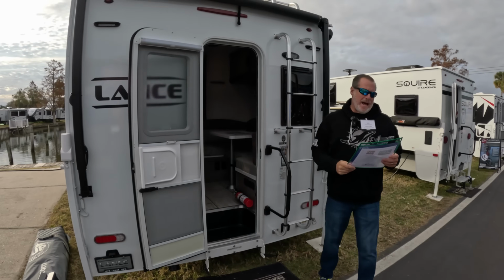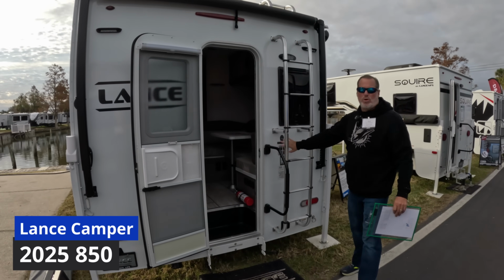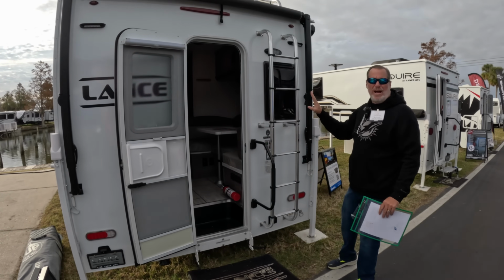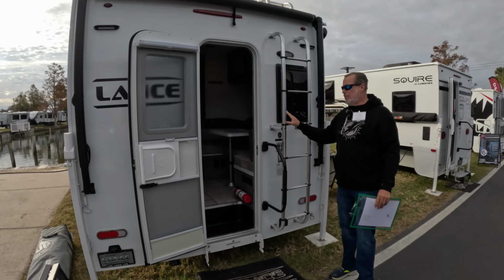Now we're going to be looking at the 2025 Lance 850. Now this is a 4-season camper. This is the normal Lance line. This is not the Squire lines. The Squires are 3-season and their regular line is 4-season.